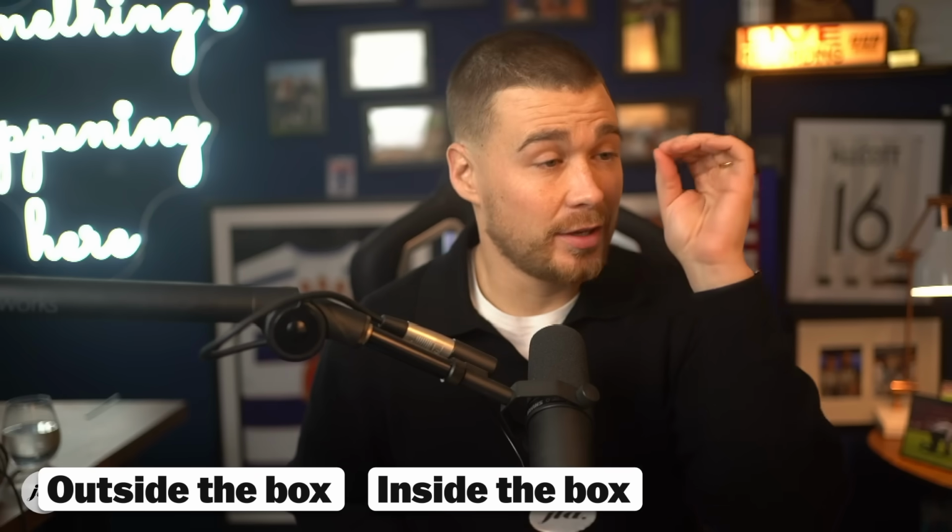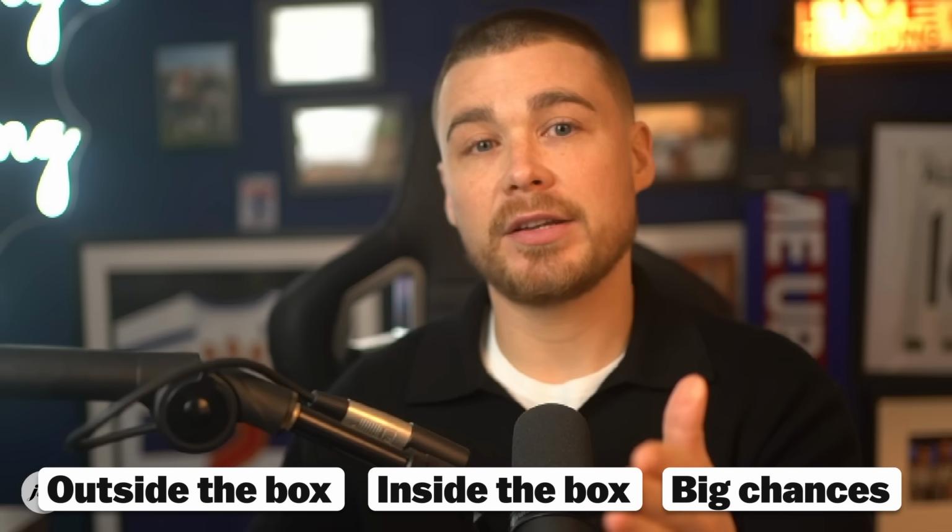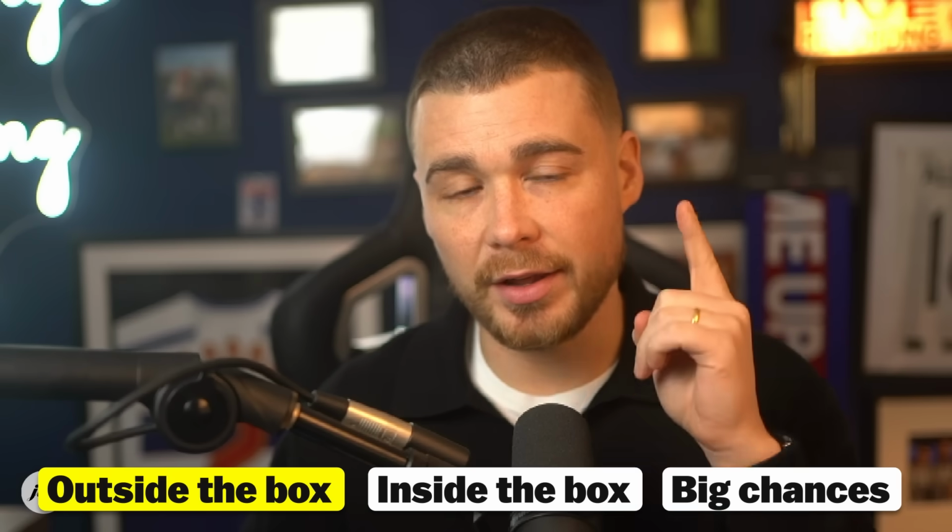But is he good? We've broken his shots down into 3 simple categories, and we'll go through them one by one to analyse any potential weaknesses or strengths of his finishing. Outside of the box, inside the box, big chances. That's what we're breaking it down into, and we're going to kick off with outside the box shots.